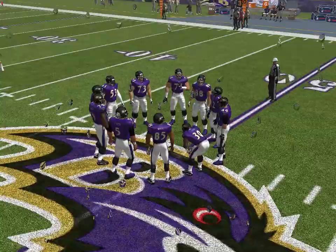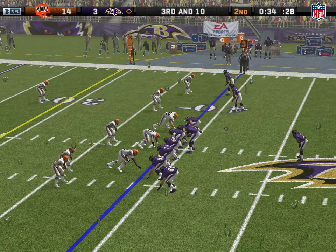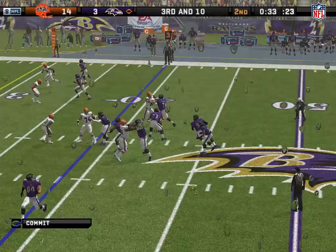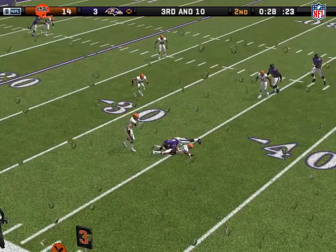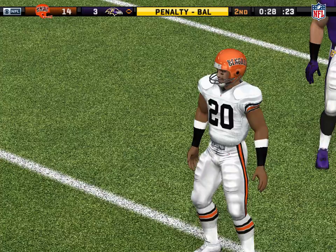Third and 10. Ball on the 39-yard line. West, the lone back. All right, let's go. Snap. Under pressure, gets the pass off. Hold on, we've got a penalty on the play. Let's check it out. Parrish is there on the stop at the 34-yard line. Holding on the offense. Number 73, fourth down.